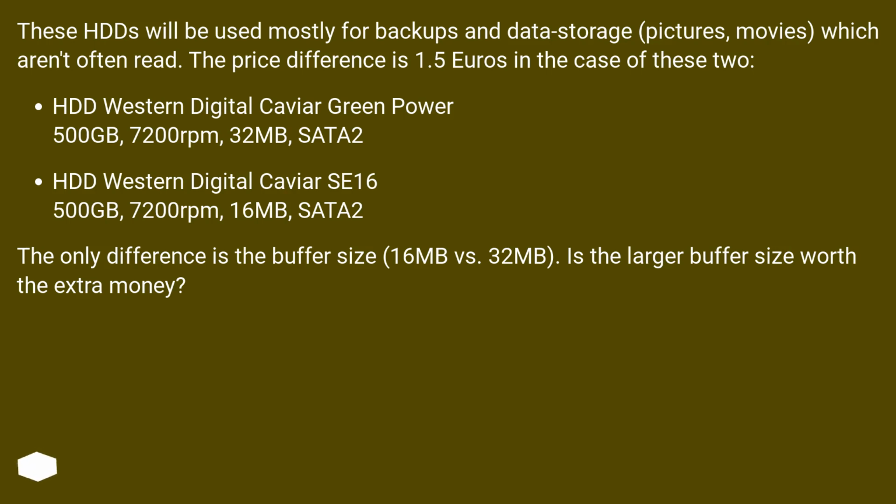HDD Western Digital Caviar Green Power 500 GB, 7200 revolutions per minute, 32 MB, SATA 2. HDD Western Digital Caviar Blue, 500 GB, 7200 revolutions per minute, 16 MB, SATA 2. The only difference is the buffer size, 16 MB versus 32 MB. Is the larger buffer size worth the extra money?